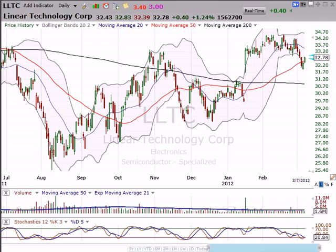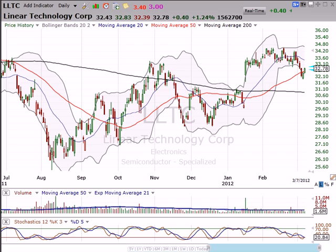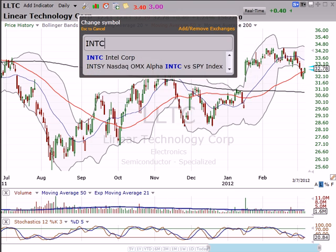Okay, Linear Tech here. Looks a little bit like the SMH, doesn't it? Here's your resistance right up here. There's all that excess supply. Support right here. You keep your stop right below there. If the stock gets into the red zone here, then you look for excess supply. If it keeps chewing through it, that indicates a really strong demand for the stock. Look for this kind of move. If it wallows, then sell it and get out. Take your money.